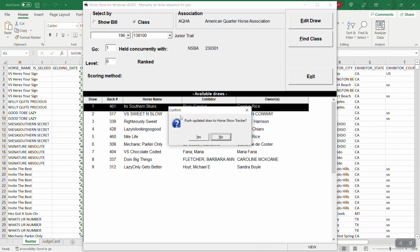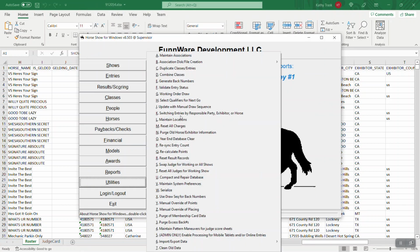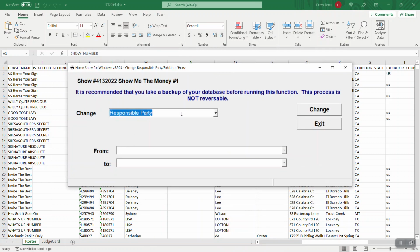No, don't push it to tracker because they're going to wonder why they've been placed and all of that. Yeah. What about K2? Does everybody use this function to swap people around? I use this a ton. Swap back number? Yeah, I think. Yeah, okay.